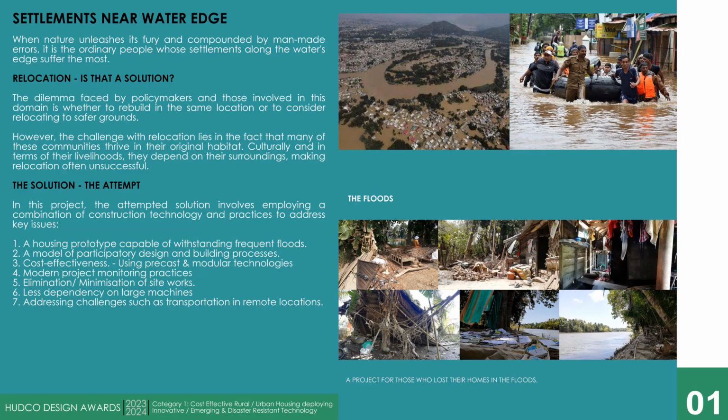Project Bhoomika. Project Bhoomika is a flood relief housing project that happened as the response to the massive floods Kerala witnessed in 2018. Kerala is the southernmost state of the Indian Peninsula. It is bounded in the east by the Western Ghats, a mountain range, and in the west by the Arabian Sea. It has approximately 400 kilometers of coastline and 42 rivers flowing from the east to the west.